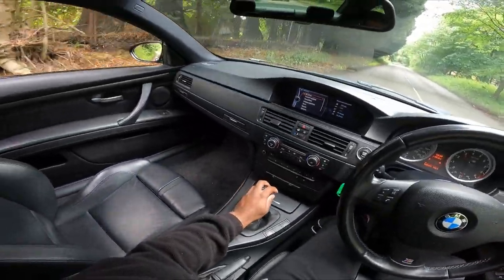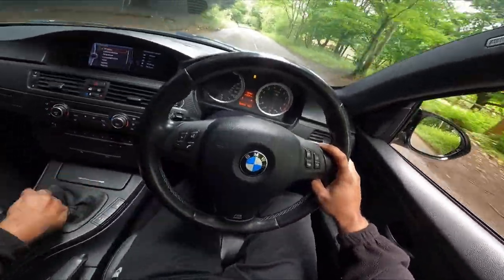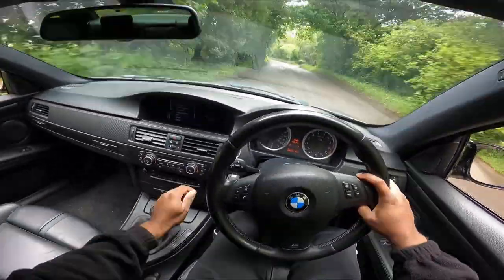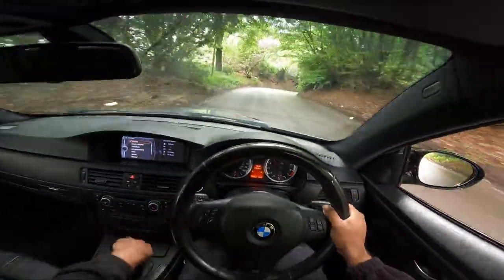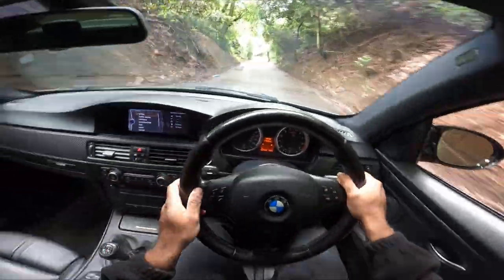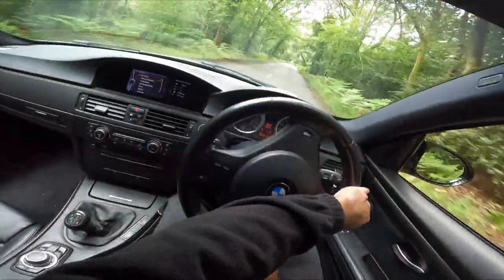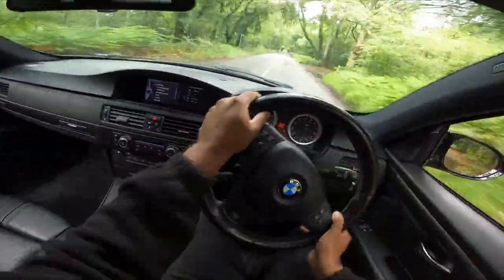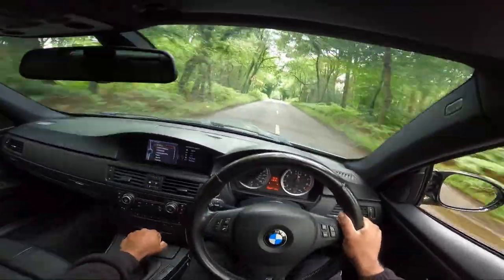Have a listen to that, kids. You're not gonna be getting into that for much longer. Oh, mate. Only modification this car needs is like a decat downpipe or something. Just needs a bit more snap. Yeah, boy. She loves to go sideways, man.